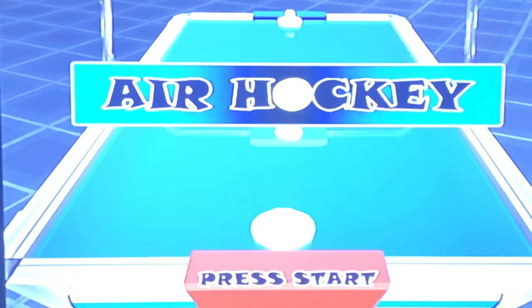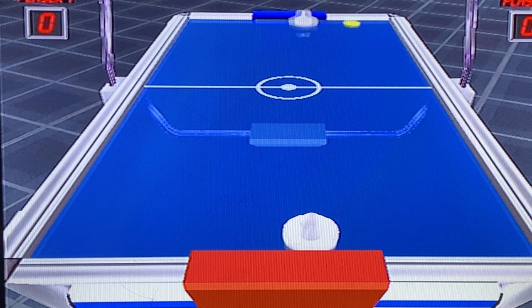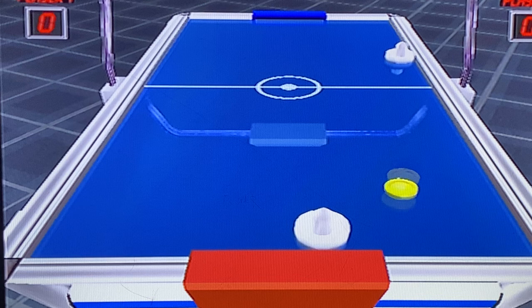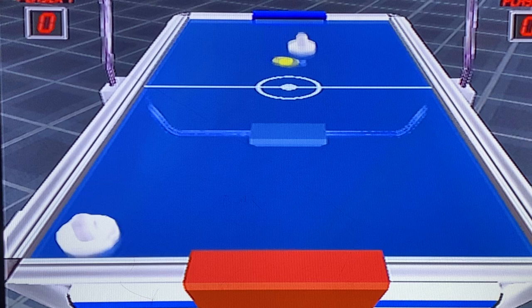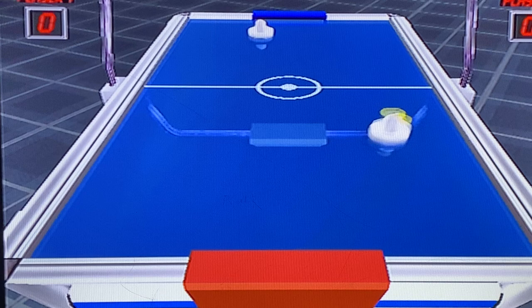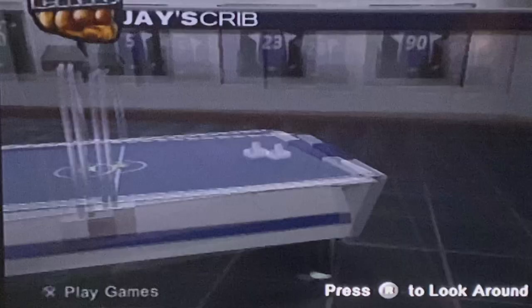I can play air hockey. Check it out. Let's play a little bit. Yes, I'm playing air hockey in my crib. Put it in my own net, that's okay. That's alright. This one should be my crib.